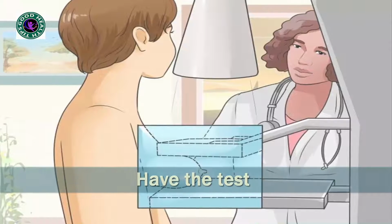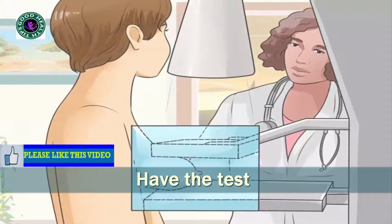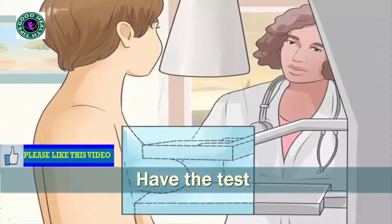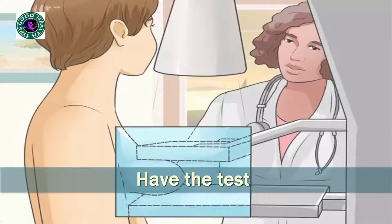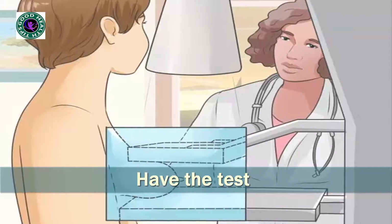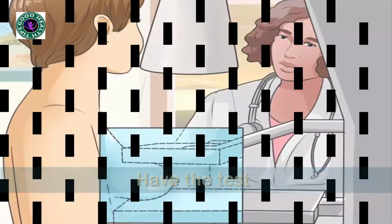Number 15. Have the test. In the mammogram, your breast is placed on a platform and compressed with a paddle to even out the breast tissue, hold the tissue still during the X-ray, and allow for the use of a lower energy X-ray. You'll feel pressure and may experience some discomfort during the mammogram, but this is just temporary. A mammogram will be done on both breasts so the radiologist can compare both sides.